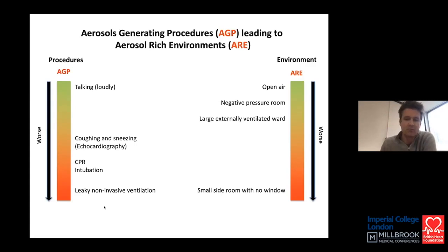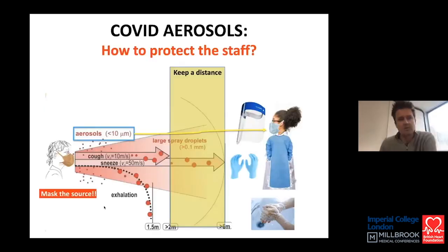Now, a small side room with no windows would be the opposite, a perfect environment for aerosols to be circulating. And we have to ask ourselves where our ITU or CCU, a cardiac ward, in particular a cath lab, fits within that spectrum. Now, what can we do about aerosols?